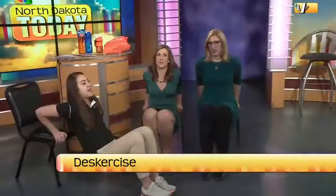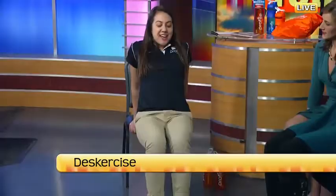Other ones you can do with the chair are tricep dips. So the beginner version of this one, you're going to keep your knees bent and you're just going to bend down. Now if this is too easy and you want to make it more challenging, straighten your legs and add that extra challenge. She makes it look easy. You want to make sure your arms are parallel to the ground. At the very least, just parallel is fine. So you don't want to hyperextend.